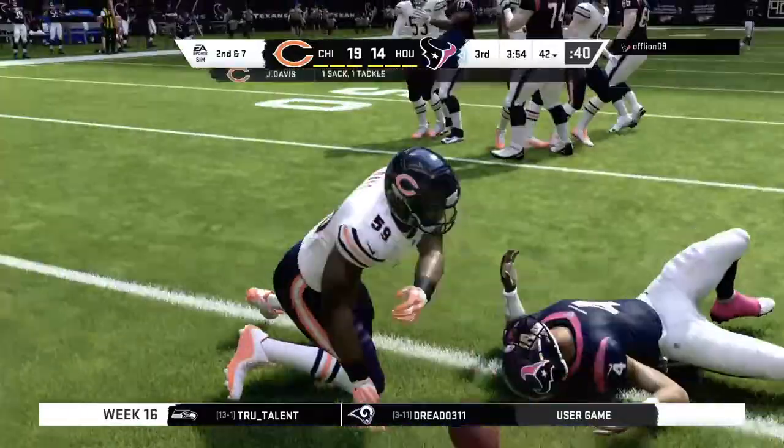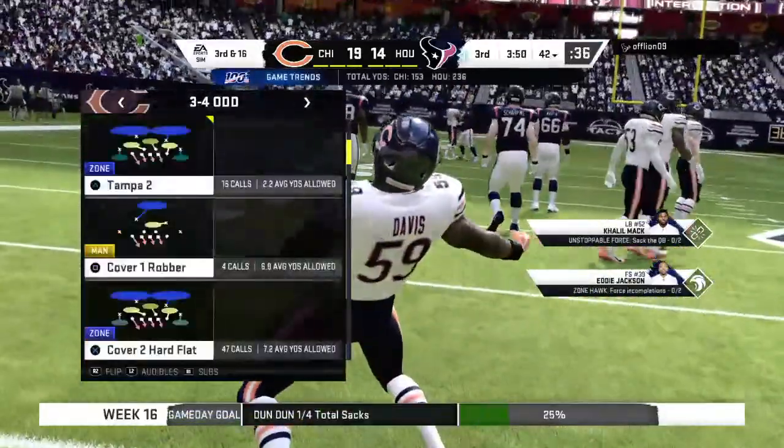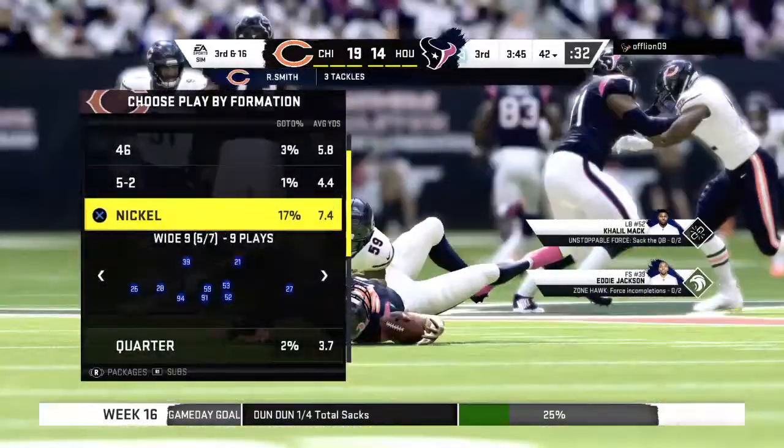Under pressure now, Watson, and down he goes. Jared Davis came in there hard on the blitz and got him down 9 yards behind the line of scrimmage.